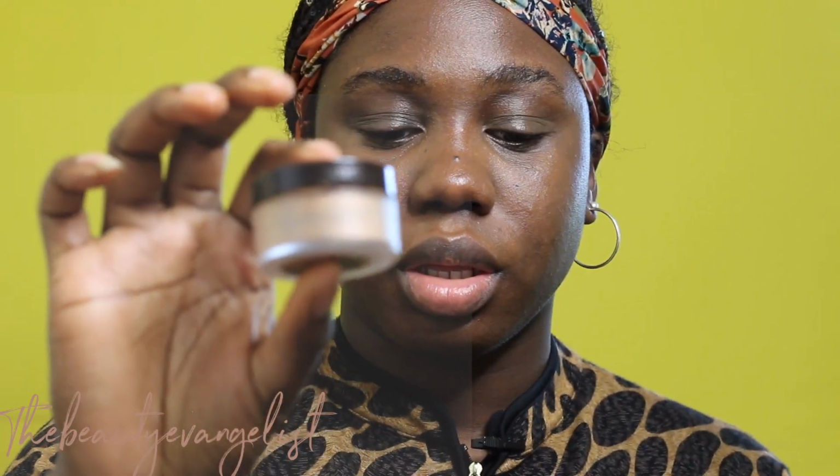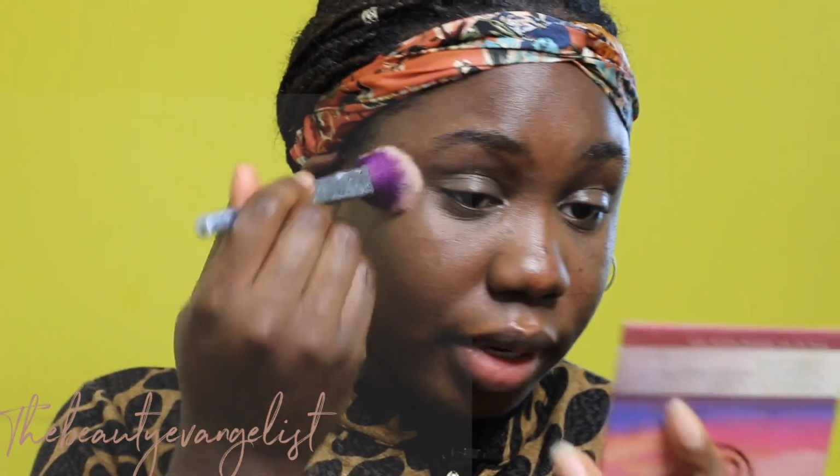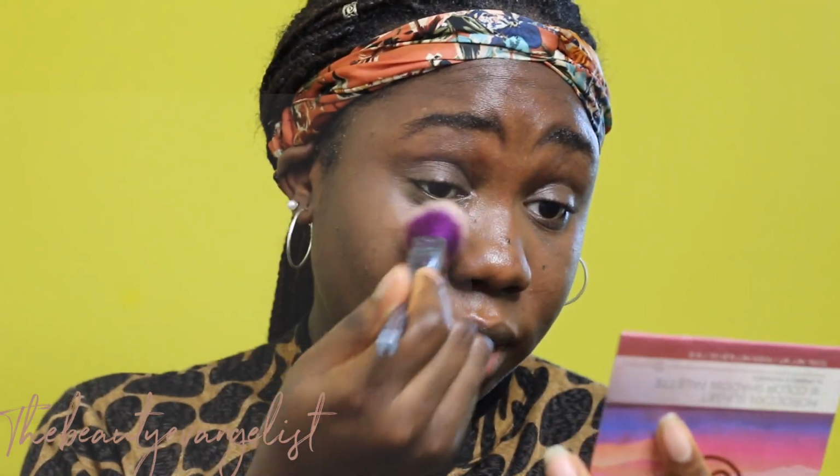So what I'm gonna do next is just pop a little bit of powder under my eyes. I'm gonna be using my Laura Mercier translucent powder in the shade dark, and I'm using my Real Techniques 307 brush. I'm gonna dust off all the excess powder and just sweep the powder lightly under my eyes. I have very, very little product under my eyes, so I'm just gonna sweep it to kind of set my under eye area. Not putting any extra product on my brush, I'm just gonna set my entire face using that brush.